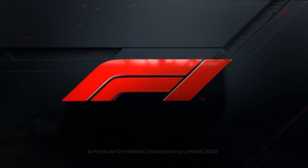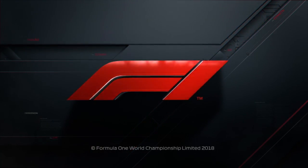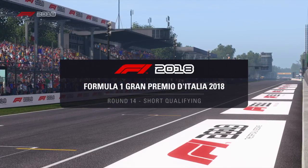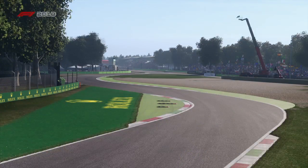So let's get into qualifying for the race. I'm talking to you on a PlayStation on the controller. Qualifying is about to start here at the Autodromo di Monza for the Italian Grand Prix. The teams are about to head out onto the track any minute now.